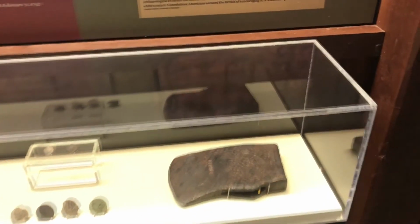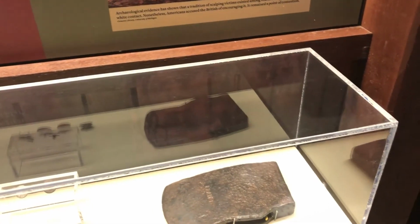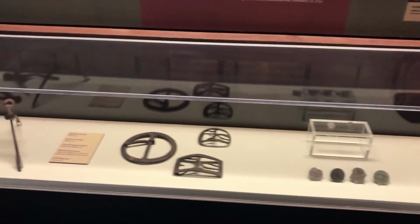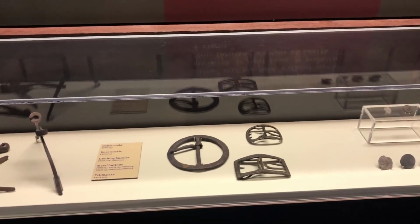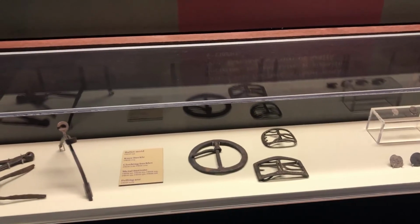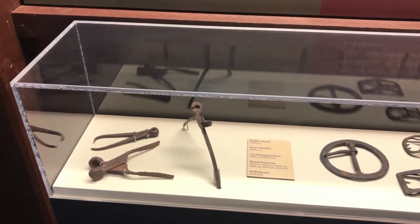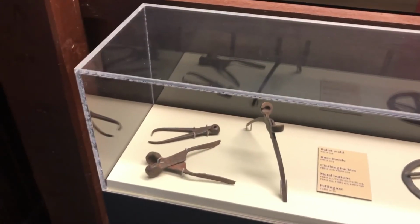Of course, this is an axe head. It's a felling axe. They have metal buttons. They have clothing buckles, knee buckles, and a bullet mold. Oh.